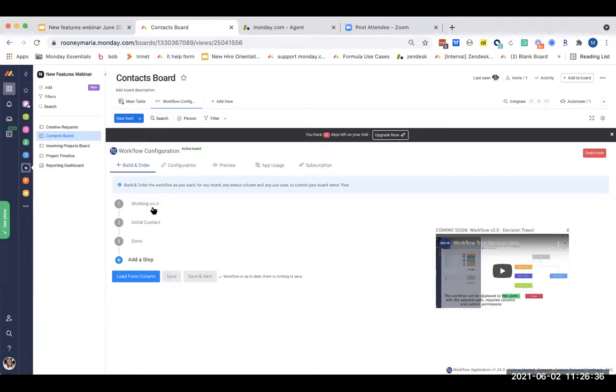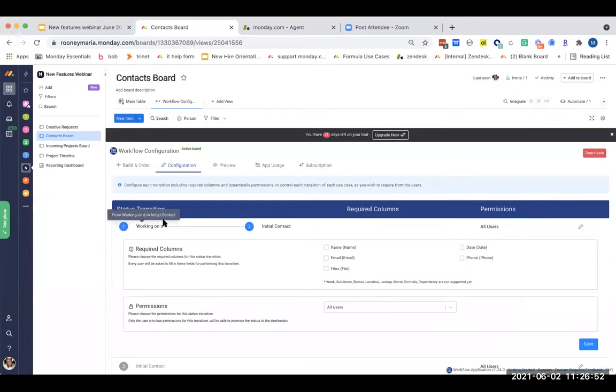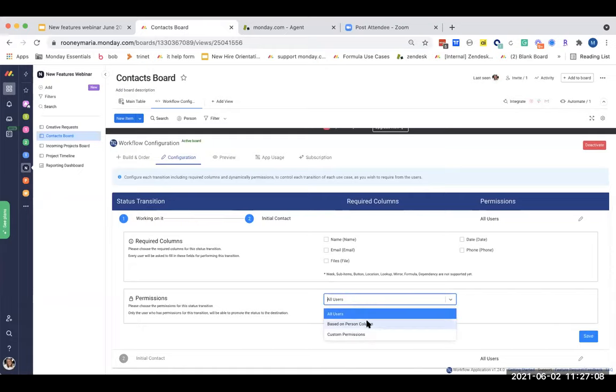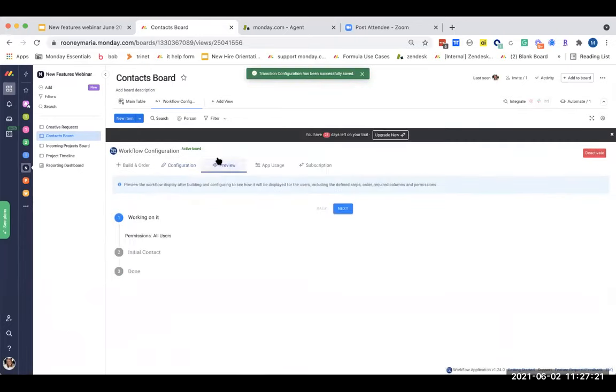So every contact on my board starts at working on it, it goes to then initial contact. After the initial contact, we are finishing off the relationship. So how I would configure this is by setting up the flow. When the status changes from working to initial contact, we can set required columns that are necessary to fill out when changing the status in this case. We also can set permissions based on the board and what we already have on who is able to make these different changes. And then once we set up these rules for the entire flow, we can preview it and then use it on our board.